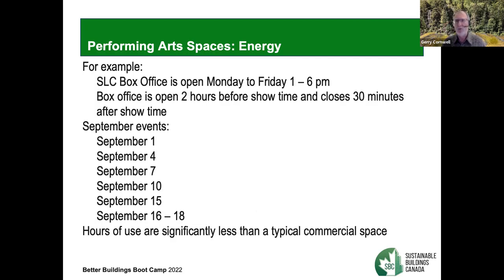So here's an example. The St. Lawrence Center today is operating, and it's open Monday to Friday. The box office, rather, is open Monday to Friday from 1 to 6 p.m. That's 5 hours, 5 days a week, is 25 hours a week. The box office is also open 2 hours before showtime and closes 30 minutes after showtime for any performance.